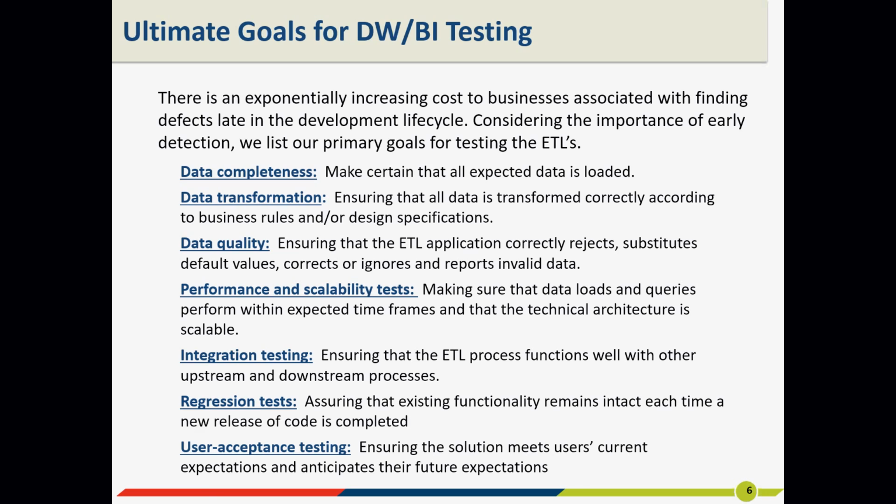Some of the ultimate goals of data warehouse and BI testing, I won't go through these in a lot of detail, so I'll leave the reading of this chart to you, other than to hit some of the highlights. Data must be completely moved through the process into the data marts from sources. Today, much of the data is transformed on the way. It's typically not ready for the data warehouse as it is sourced, and so it is transformed and cleaned and deduped and so forth on the way. So data quality is a major goal of data warehouse and BI testing.